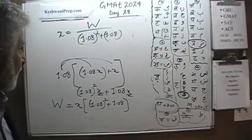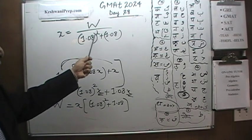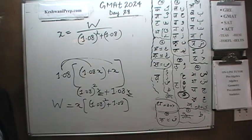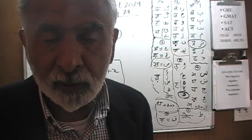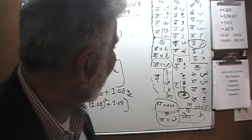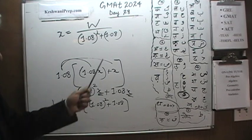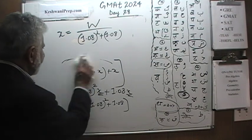And as you can clearly see, these are all numbers. This can be simplified more. We can figure out what 1.08 squared is, and then add another 1.08 to it. But obviously, they don't expect you to do that in the exam, to spend that kind of time doing silly multiplication. So they left it like this. All the answer choices are in this form. You don't have to waste any more time with it. That's the answer. 134.